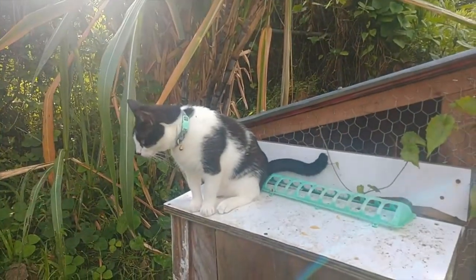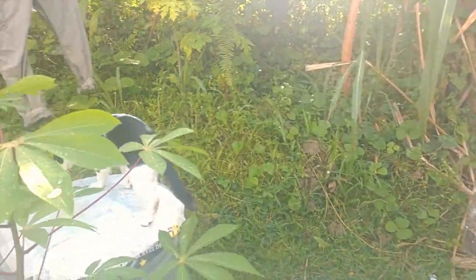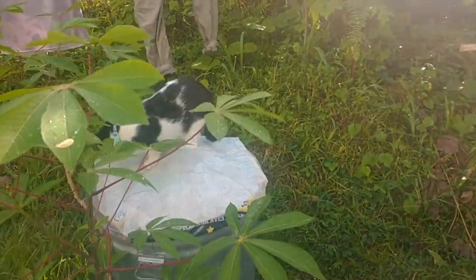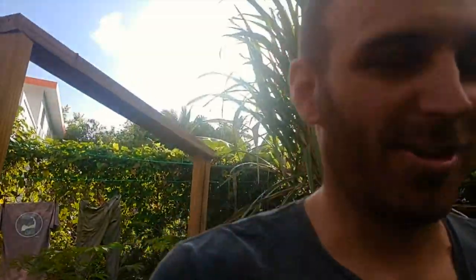Otto's now on top of the egg box. Ooh, is he gonna make the jump? Can you do it? Wow, nice jump, bud. Good job. He's gaining a lot more confidence with jumping. At first, he would be terrified to do that kind of jump, but he's learning.